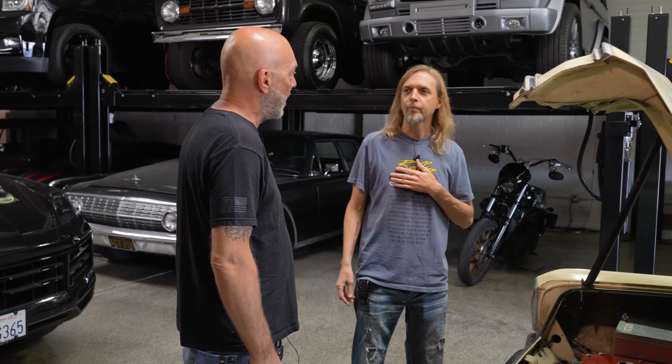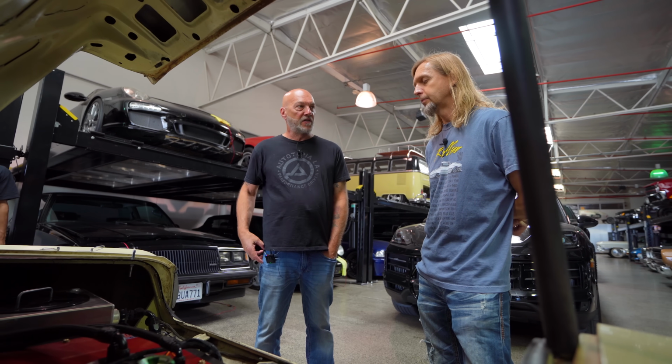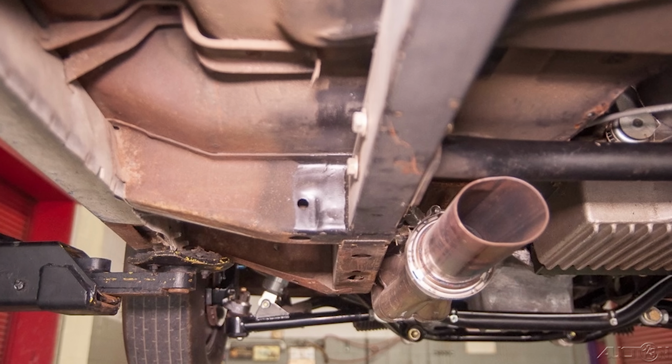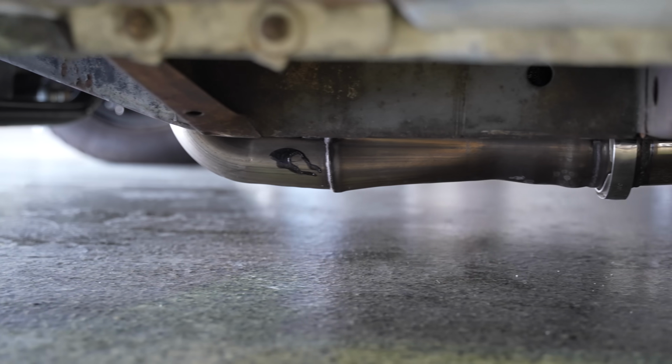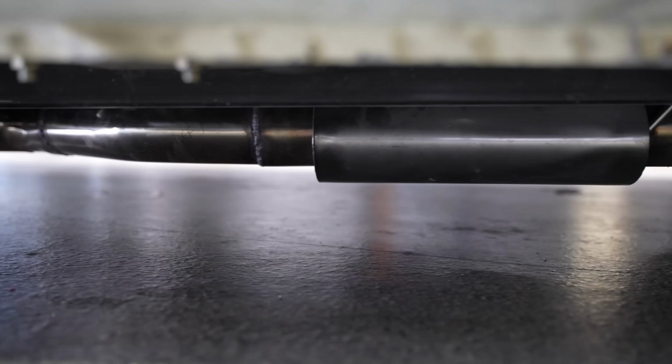You got a fair amount of hours into getting this car from being a drag only car to being a street car. Yeah, and then also the full exhaust system, because obviously they just had open headers before. So it's got an X pipe with high flow cats. When I was looking at the back of the car, the rear bumper has a divot in it.